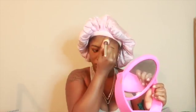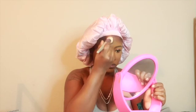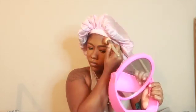Y'all can see the difference of what eyelashes do to you. Like, come on. Do y'all see the difference? Like, first of all, this eye looks so much smaller than this one. But anyways, I'm gonna do that off camera and I'll come back. So, this is how we looking so far, y'all.